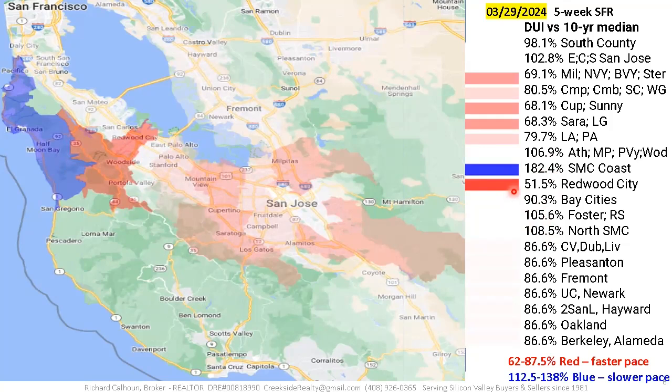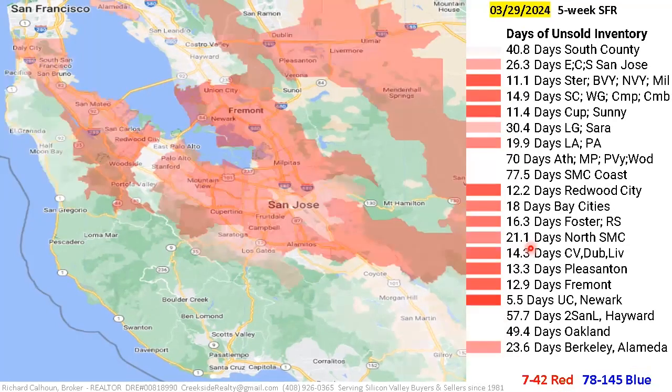The only area that is faster than normal is Redwood City, and it's likely because you have limited inventory and the extra buyers. And then if you go over into Alameda County, you're right about 86%, 87% of the speed that you normally have. So only about 10% faster. Basically, we have a shortage of active listings, but we also have a shortage of buyers, which keeps the marketplace roughly about the speed it typically is at this time of the year, and maybe a little bit more aggressive, a little faster.